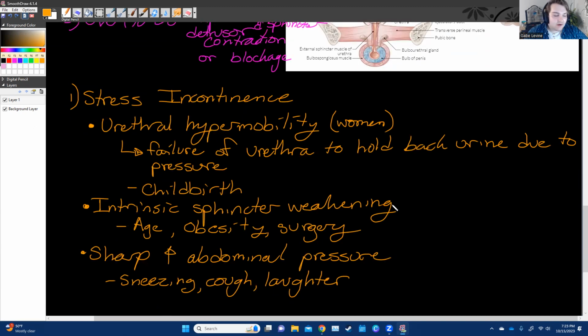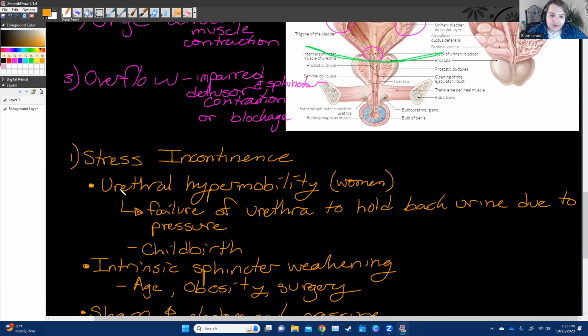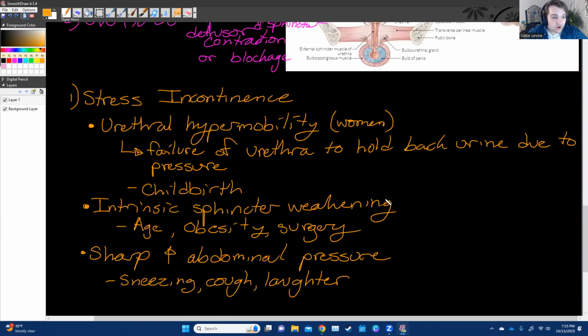When you think stress incontinence, what I want you to think is gravity pulling the urine. So whether that's because the urethra cannot clench or sphincters cannot clench, or there's increased pressure, gravity is dragging the urine out of you and you're not able to resist it. I should also mention here that postmenopausal women often have this issue due to a decrease in estrogen.